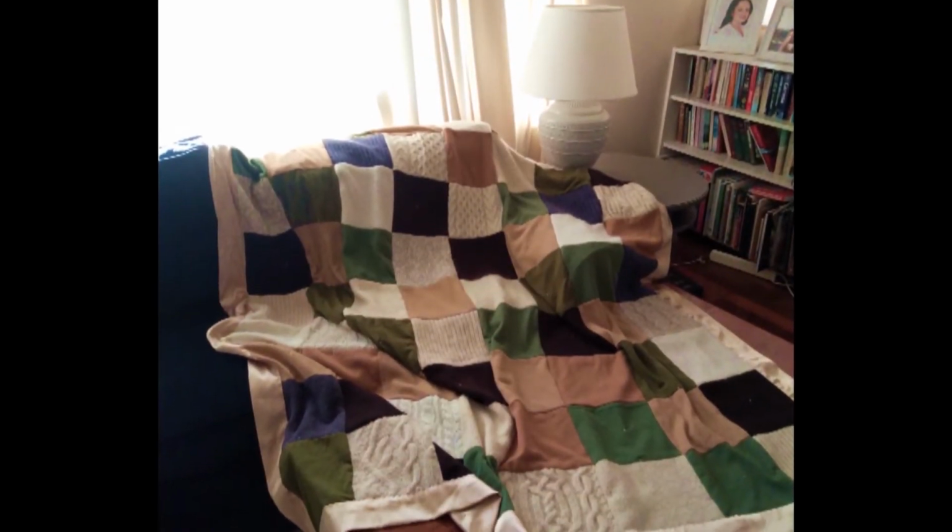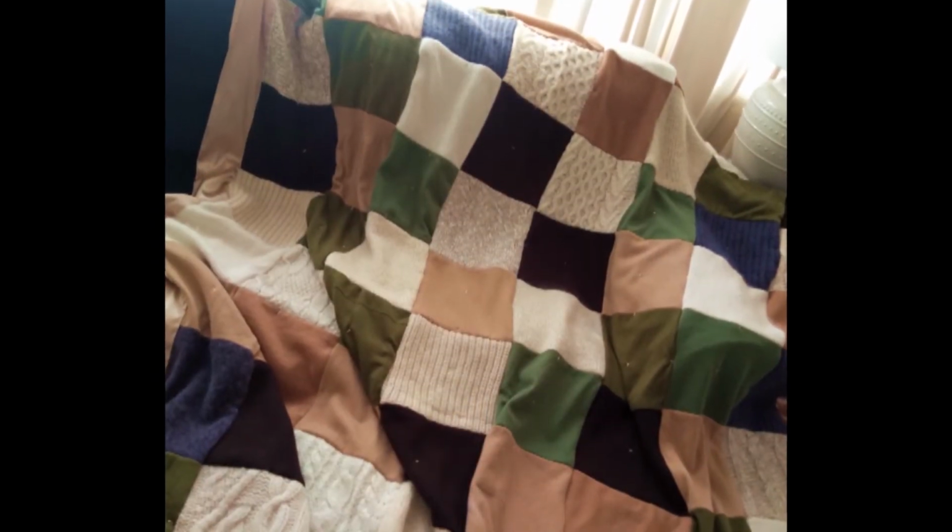I only wish that you could feel the soft luxuriousness of this quilt. Because the patches are attached in places rather than sewn down, the whole quilt maintains its beautiful flexibility and lightness, while still being very cozy and warm.